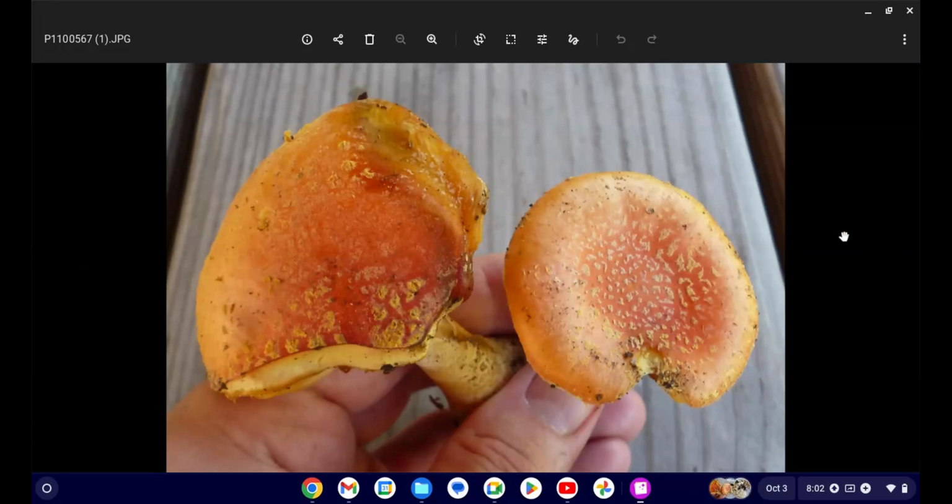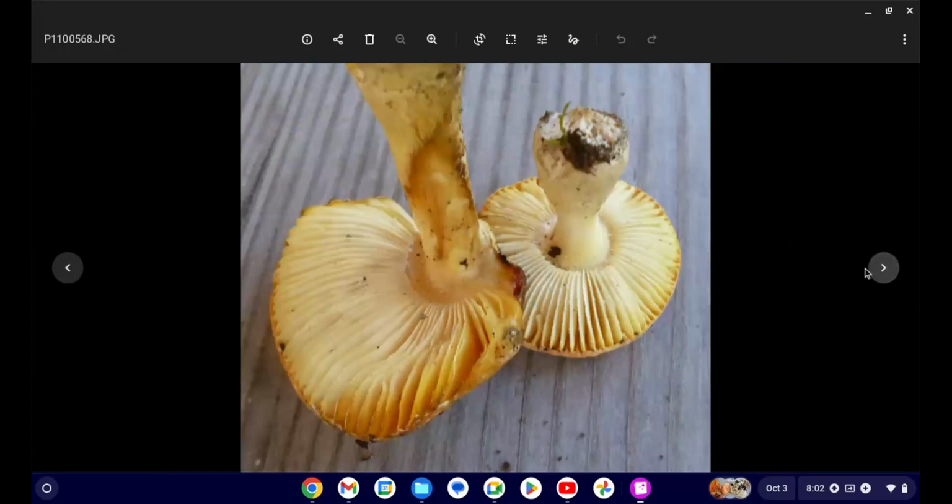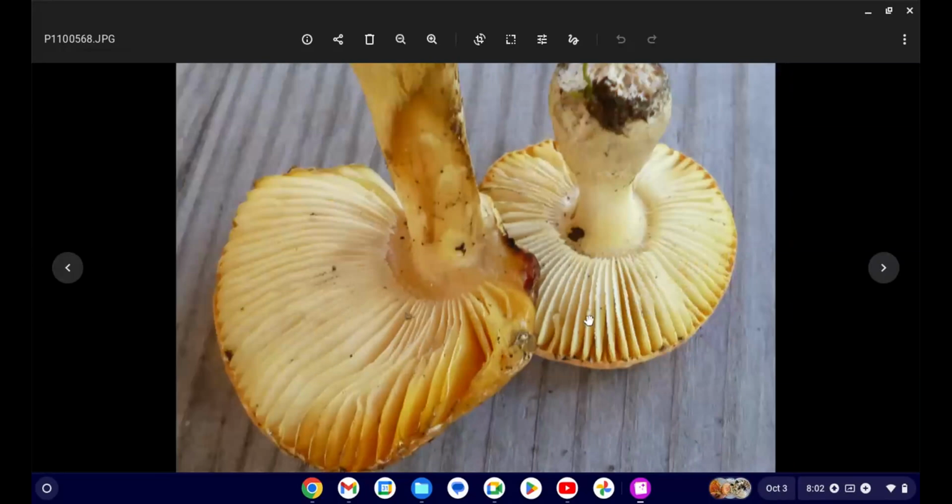It looks a little bit like Amanita persicina, if that spelling is more correct. But again, these were just small, and when you flip them over, their gills are just way too wide and they stain yellow. So I think this is a species that Rattaus calls Amanita austrowelsii.